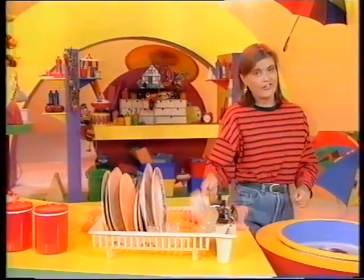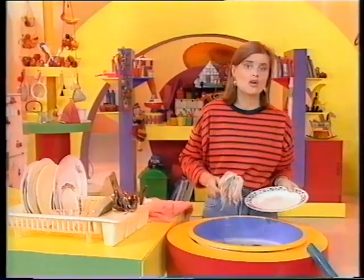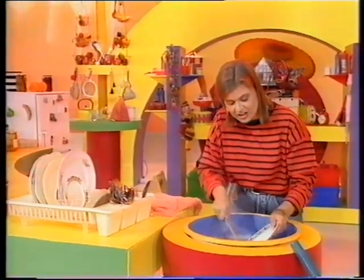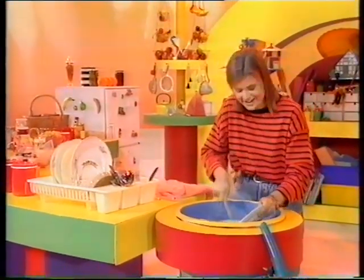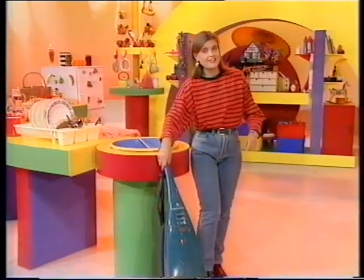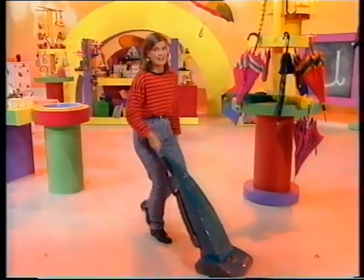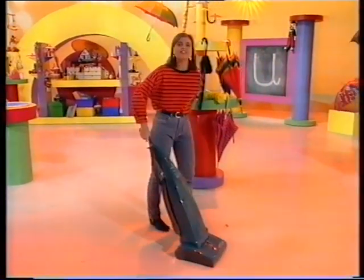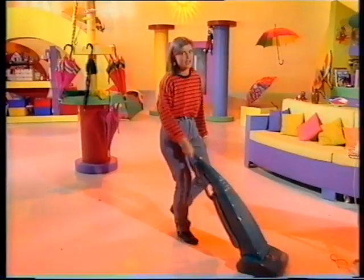These are the things I do on a Tuesday. Up with the bright sun, get all the work done. Today is washing, splashing and sploshing, scrub all the food away. These are the things I do on a Wednesday. Up with the bright sun, get all the work done. Switch on the vacuum, clean up the whole room, suck all the dirt away.